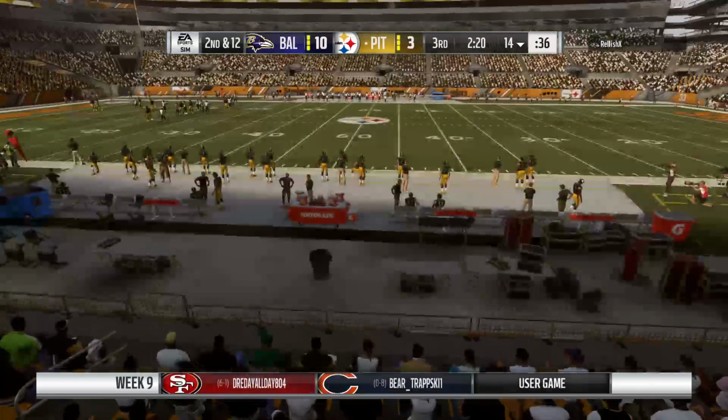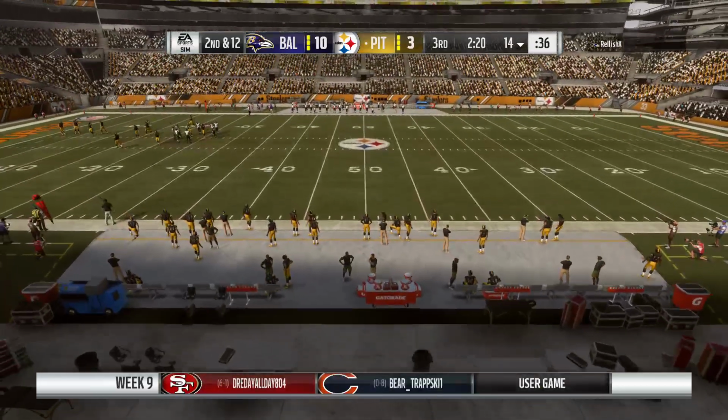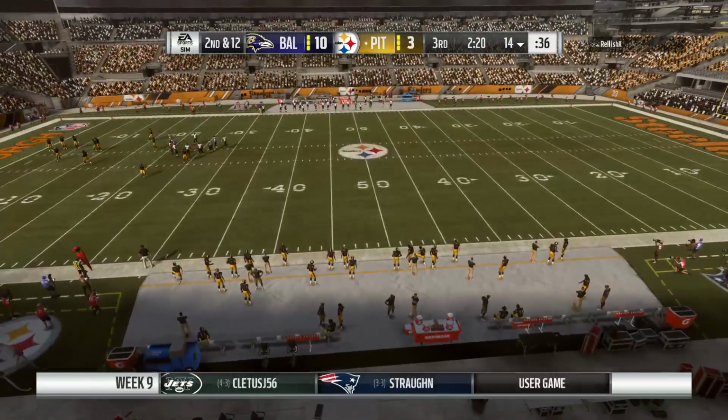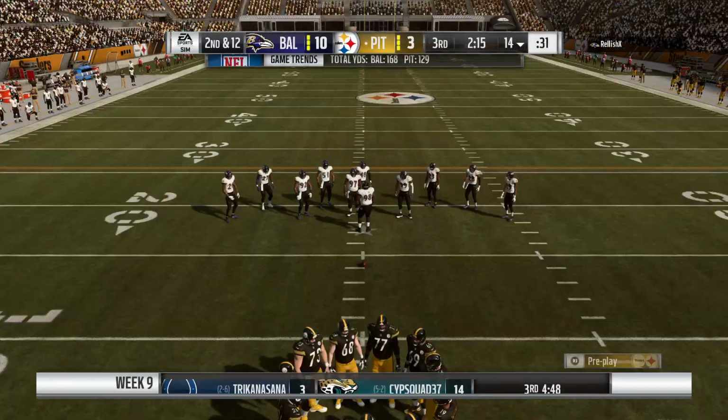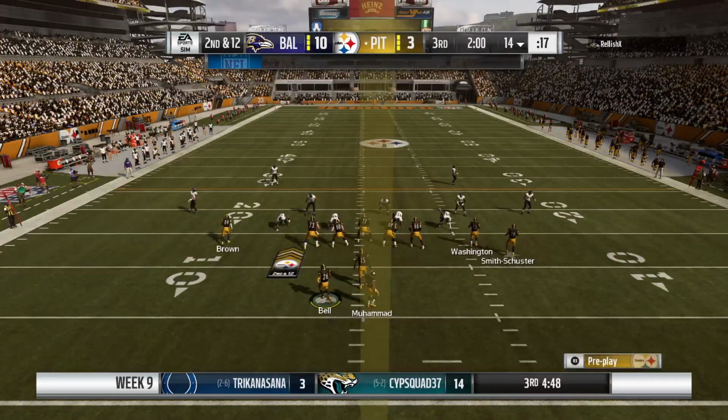I don't think any of us were surprised that they decided to start this drive on the ground after the last 2 drives ended in interceptions. Unfortunately, though, not a lot going on that first play. Yeah, I think the anticipation was felt also by the defense. First play of the drive goes the wrong way. Here's 2nd and 12.